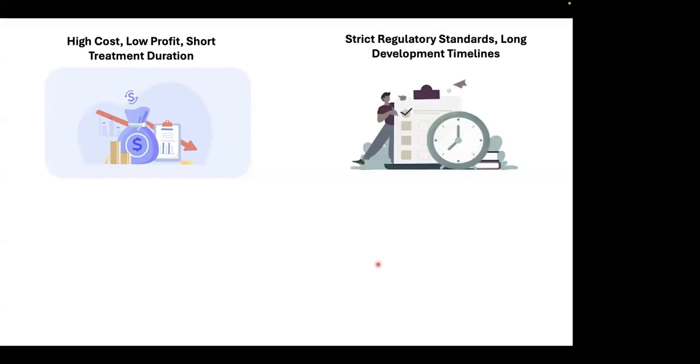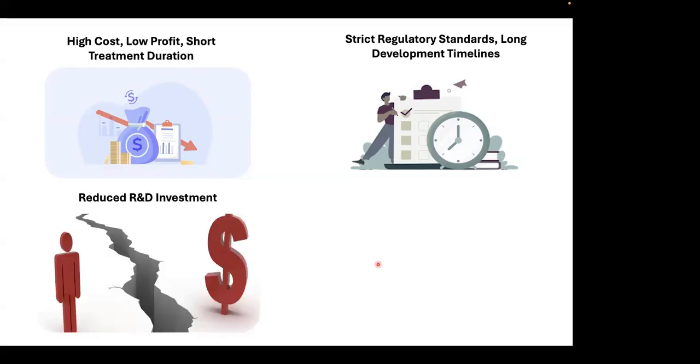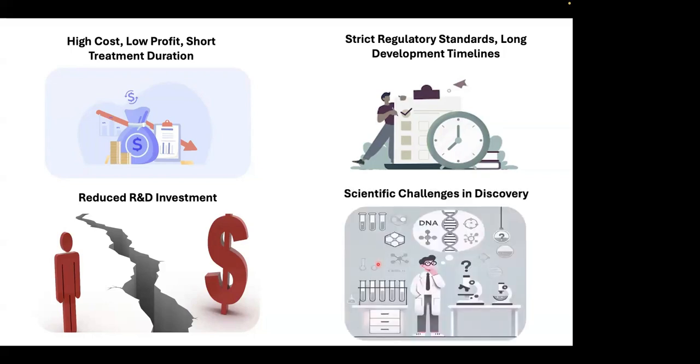The other problem is that there are strict regulatory standards and therefore long development timelines, and one antibiotic takes about a decade to come to the market. Because of these 2 reasons, the companies, especially the private pharmaceutical companies, do not want to invest in antibiotic development because there's a low return on investment. This is the financial side of the problem, which is not to be ignored, but we have an even more important issue than that, which is maybe what we as researchers can address on our part: the scientific challenges in discovering new antibiotics.